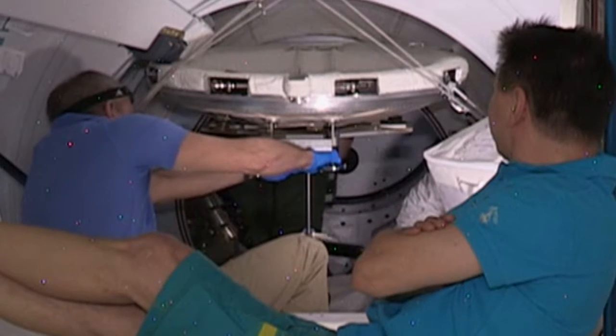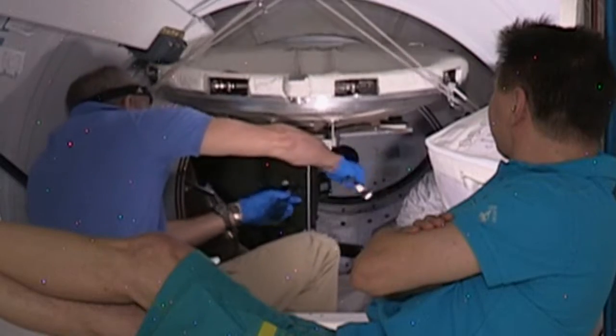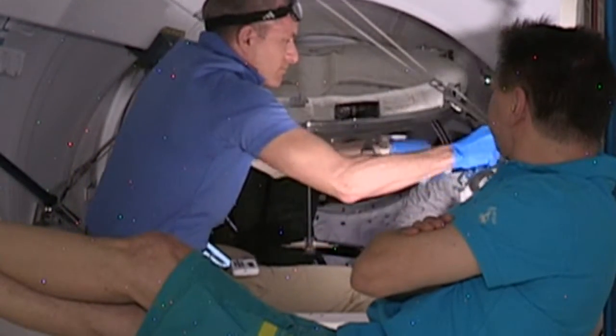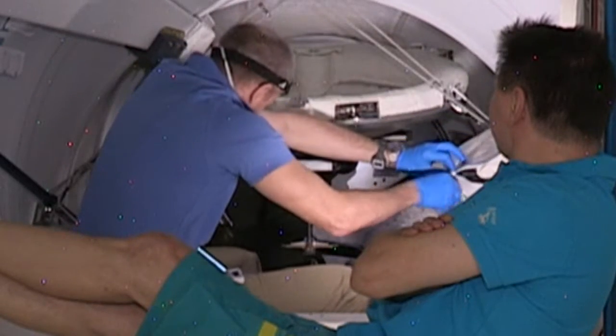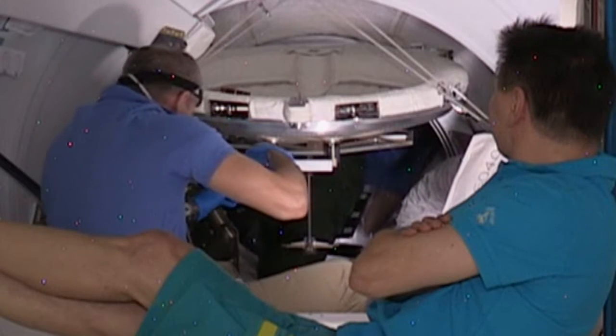This is Mission Control Houston. If you're just joining us, three Expedition 58 crew members are about to open the hatch of the Crew Dragon. The hatch is currently open between the pressurized mating adapter, where you see David Saint-Jacques on the left and Oleg Kononenko on the right, and McLean inside the International Docking Adapter.